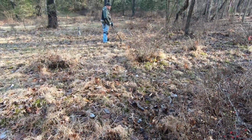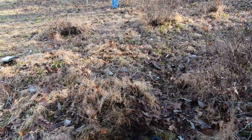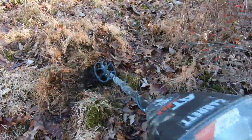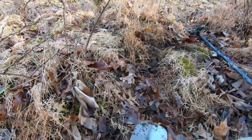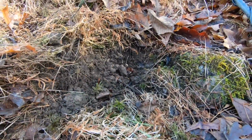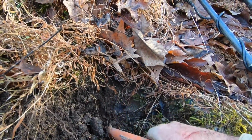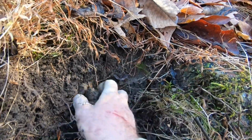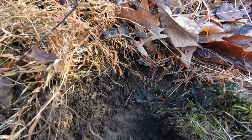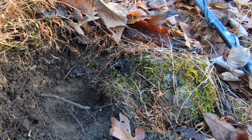This one I don't think is on any maps. That's what we like. Not on a map. So we got another nice squeaker here. Not quite as coinish as the other one, but could be down a little bit. Let's go ahead and get the pinpointer out on this one. Don't want to hit it. Yeah, it's not very deep. I should be able to just about see it. You see it? I don't see it. Yeah, it's there.